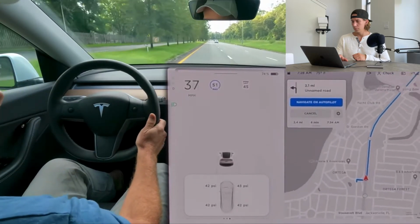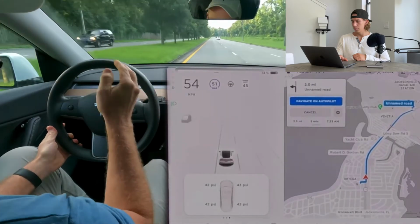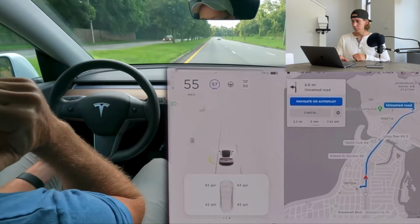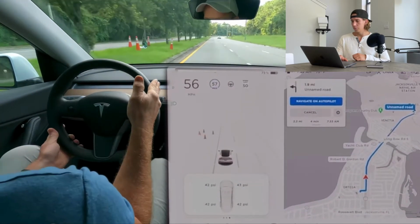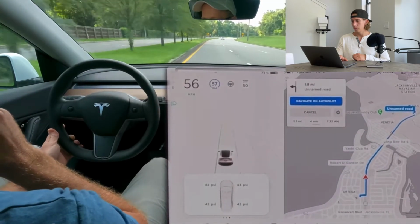All right, so there was the first part, it did it pretty good. If it had stayed in the left lane, it could have worked just fine. But there was a car rapidly accelerating in this lane I'm in now, and my nose was sticking out. So I had to commit there, and it didn't commit.